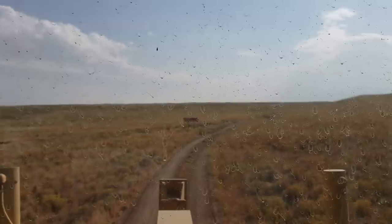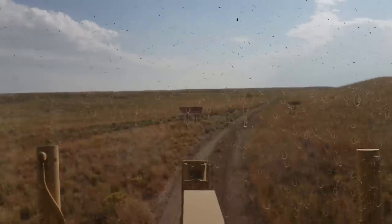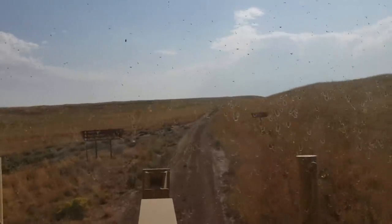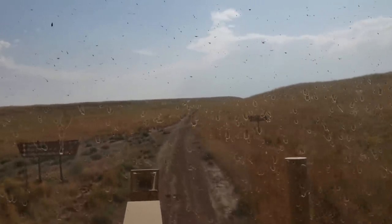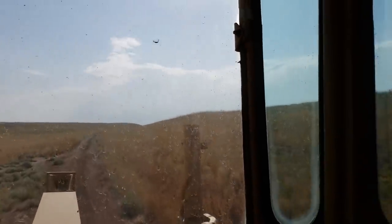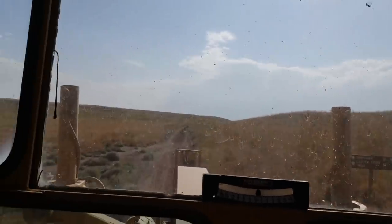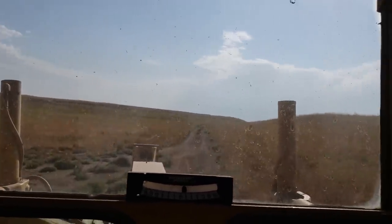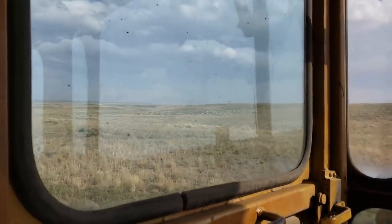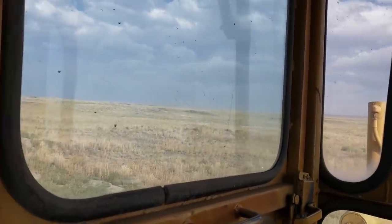Oh, looky there. I didn't take a wrong turn. Here we are. So this is Coffee Point Well, 18 miles. Yeah, I believe that. This is the end of the road we cindered 2 years ago. Doesn't look like it gets much use. It's pretty weedy.